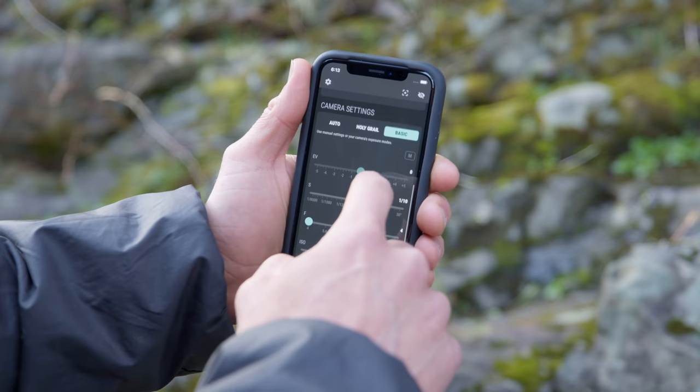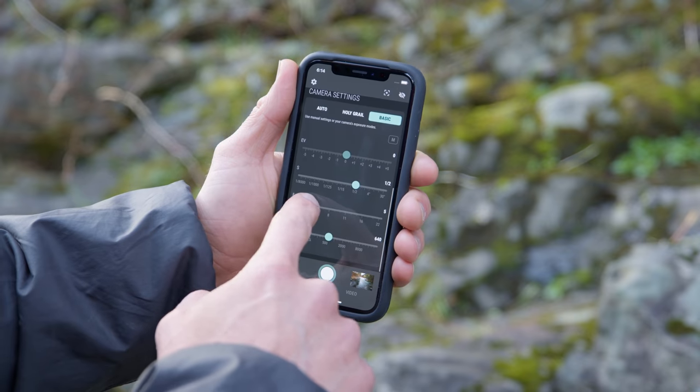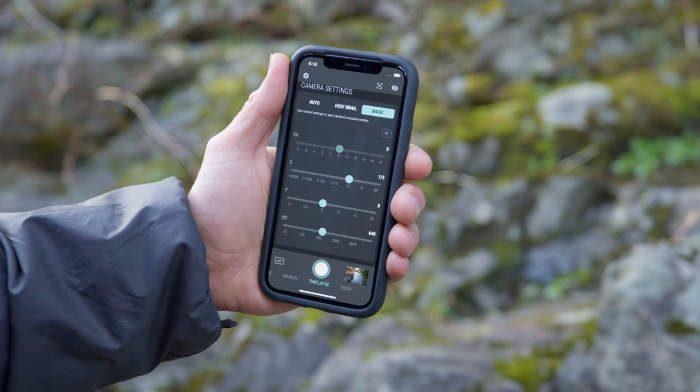So for this shot, I know I want about a half second shutter speed to create some motion blur in each shot. And then I also want to stop down a little bit to make sure everything's sharp from my foreground to my background. But be careful about stopping down too much, because the more you stop down, the more lens diffraction becomes a noticeable issue.